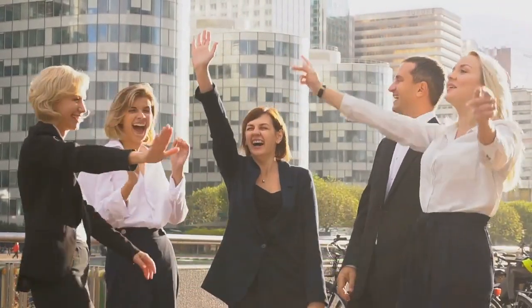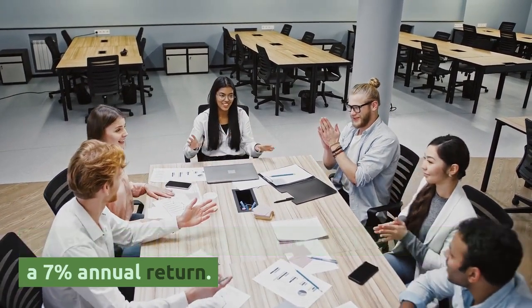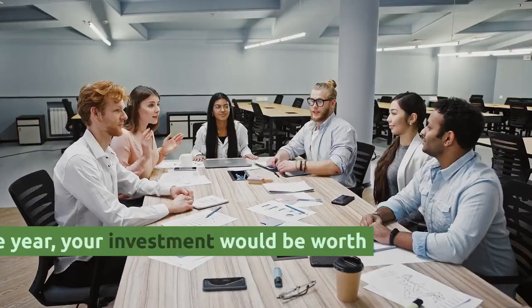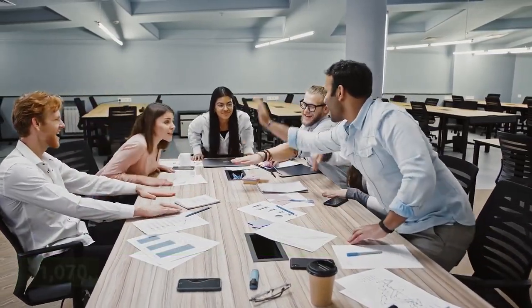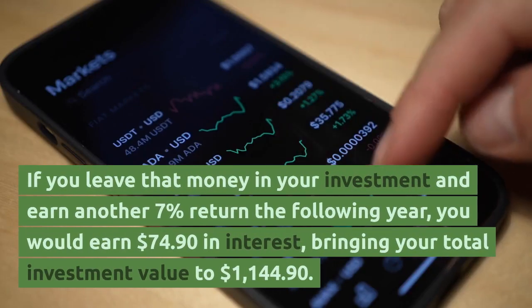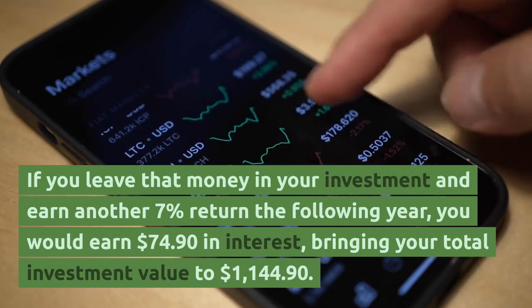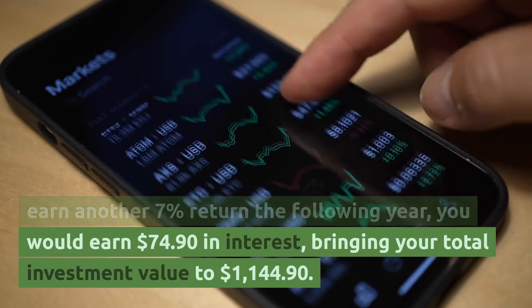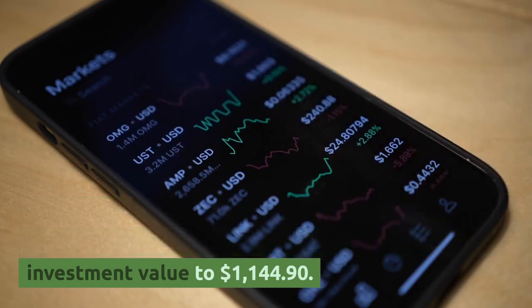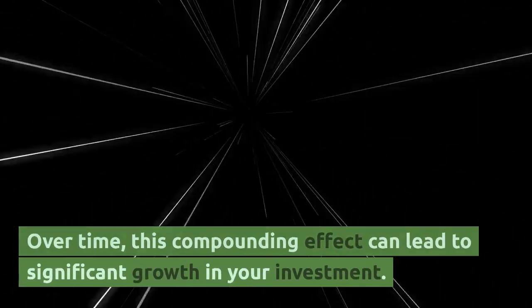For example, let's say you invest $1,000 and earn a 7% annual return. After 1 year, your investment would be worth $1,070. If you leave that money in your investment and earn another 7% return the following year, you would earn $74.90 in interest, bringing your total investment value to $1,144.90. Over time, this compounding effect can lead to significant growth in your investment.